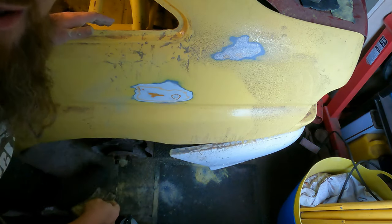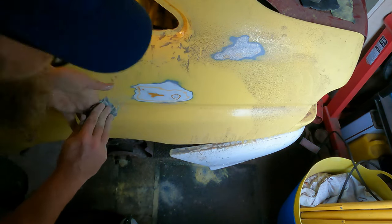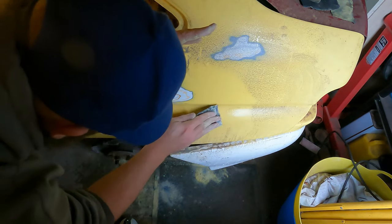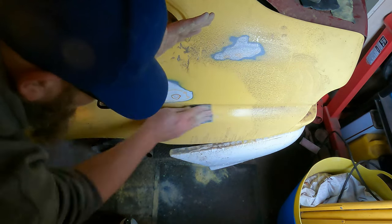I'm so careful now, and I've got to go slower, because I was expecting just white after white, and it's not. This has had a lot of paint jobs.